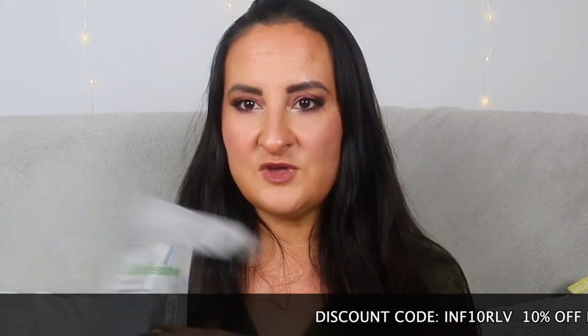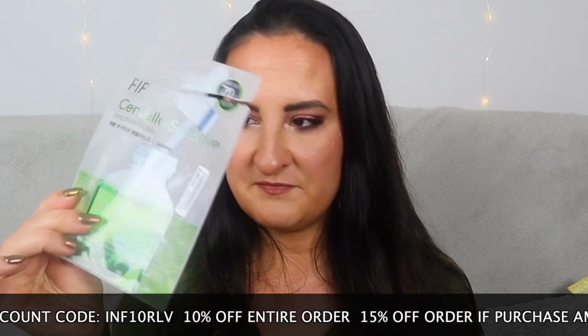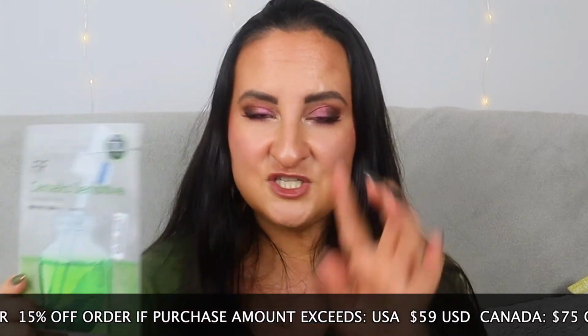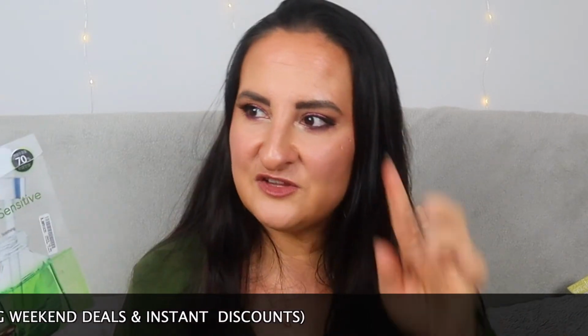Okay, so let's talk about the other products now. We have this sheet mask, or the empty packaging. It was a nice sheet mask, a classic sheet mask and not the hydrogel one. It's soothing. It does contain glycerin as well. It seems like Korean products are based on glycerin quite heavily, which is really surprising, and that makes me feel like I want to explore them a little bit more.